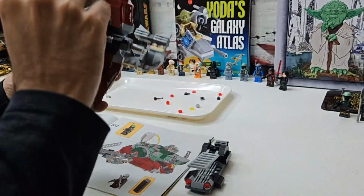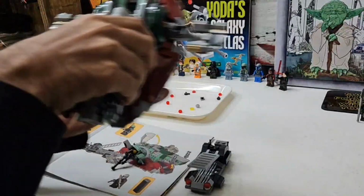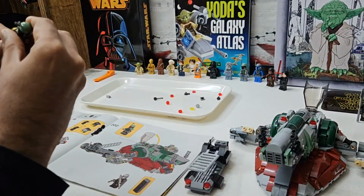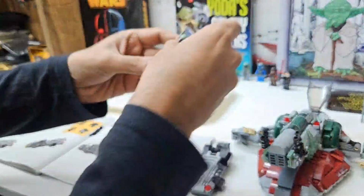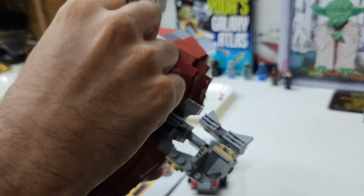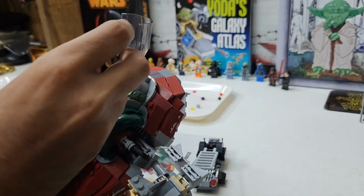Let me check it out once again. For Boba Fett to ride his Starship Command ship, he needs to get rid of his gun or a weapon, call it to be. And how will you slide Boba Fett in? Like this, right?